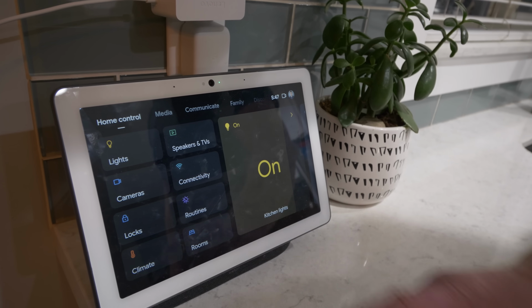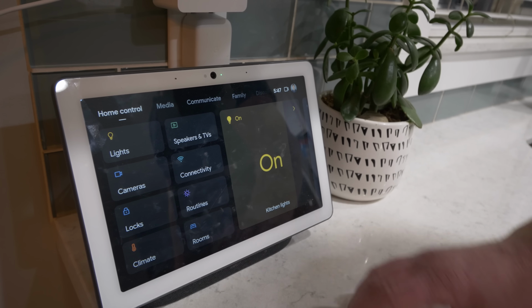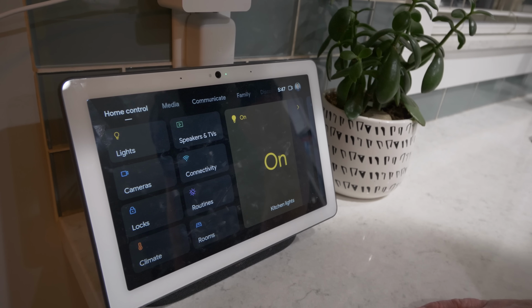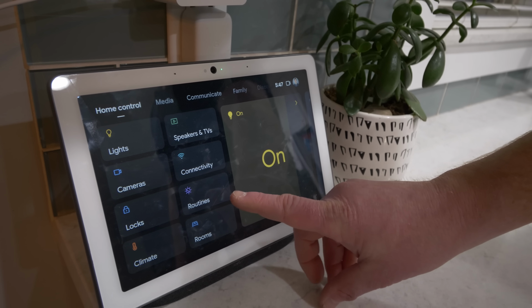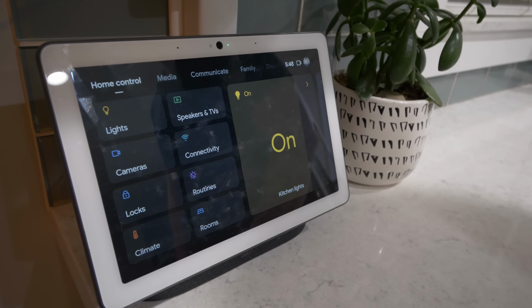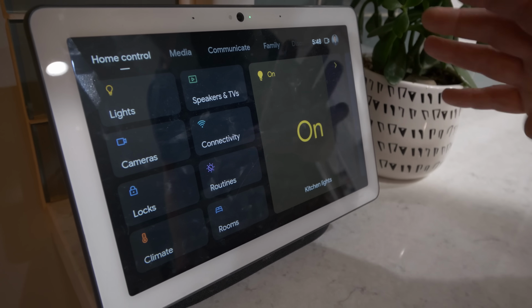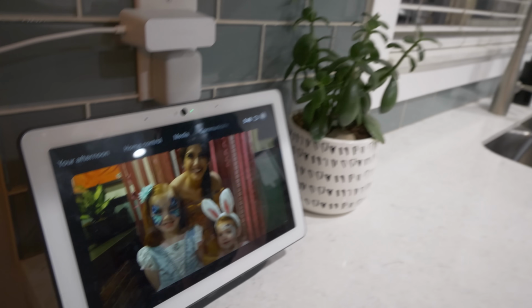Now here you can see I have smart locks. I can change my Nest thermostat. I can control speakers and devices. I have Nest Wi-Fi, so I can check my Wi-Fi speed and other things like that, even pause the Wi-Fi. And then here we have routines. Routines is like the automations I kind of talked about in the beginning. And really there's so much you can do with the Nest Hub Max. So I like having this as kind of the main hub for my smart home.